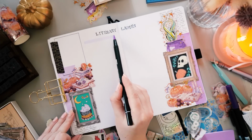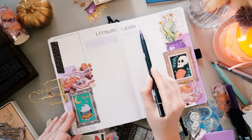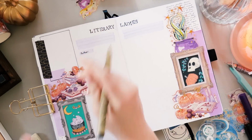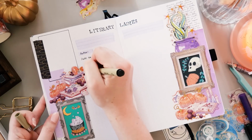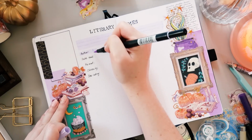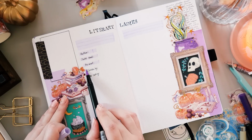There are a couple of other things I like to track regarding the book club books that we do, so I'm leaving a bit of purple space at the top here. That's where I'll probably write the title of the book, and then I've got some extra spaces underneath that for some other data. I like to put the name of the author, the dates that I was reading it, the format that I read it in, which member of the Literary Ladies chose that particular read, and my star rating. I just like having it organized for this one type of book. I don't know why that is, but here we are.